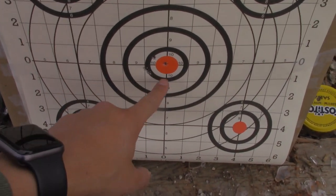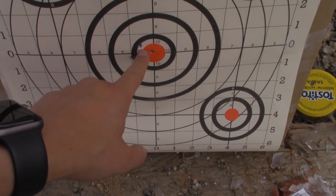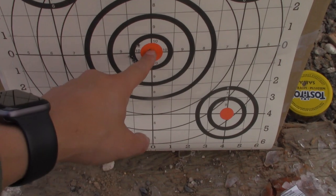I was throwing my shots off a little bit to the left. I know that it's dialed, so that's my own shooter error there. But yeah, so it's right there. Pretty much right on target there, because it is zeroed for that ammunition anyways.